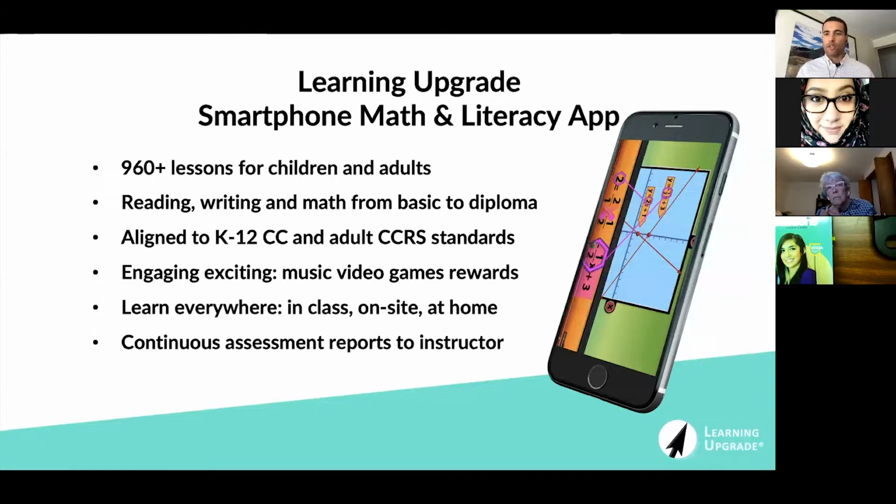So your learners have their username and password. They can log in using a Chromebook at school. Then they can take out their tablet at home and pick up right where they left off. And all of this is going to be fed to your tracking account, and you get that continuous assessment report that you'll be able to view all of this in real time.